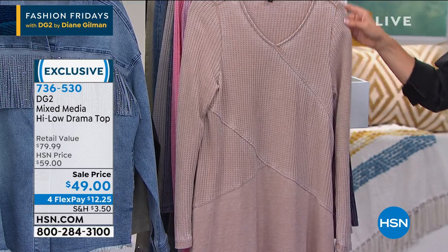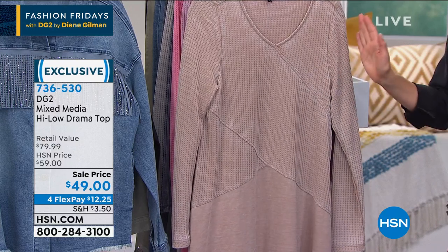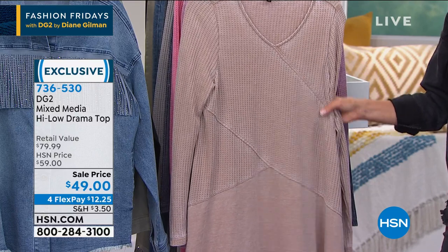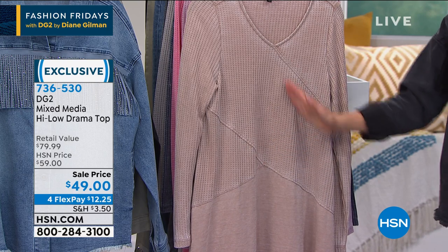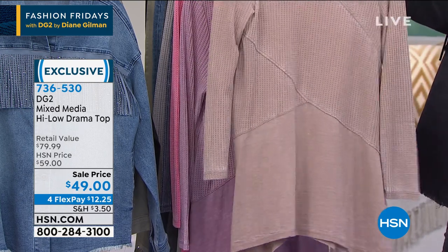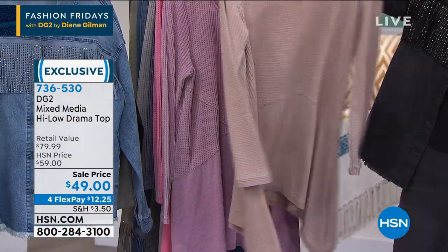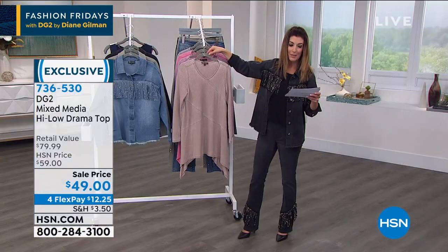It's the mixed media high-low drama top. It's here today. It is on sale, so we're saving you a nice big $10 off. It's the waffle print, so it's got a little texture. It's got this cool kind of crossover bodice stitching that adds a little bit of extra interest. But then you're going to love the length on this one because it has a nice shirt tail hem, sort of almost like a shark bite hem. It's a little bit longer on the sides and higher in the middle. That really gives you great coverage over the hips and thighs.